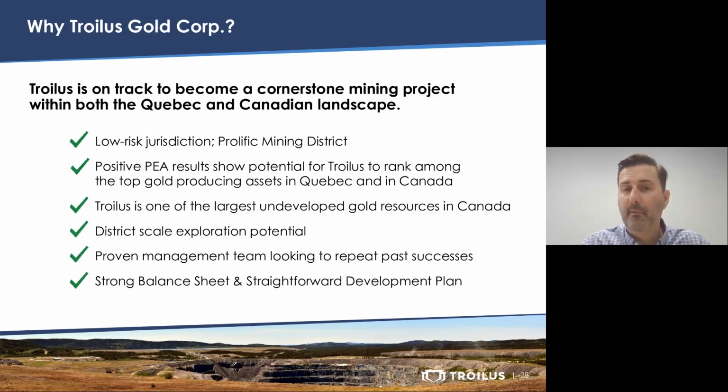Just to sum up, we think, and it's been proven, that Quebec is one of the best jurisdictions to work in the world. Our PEA sets the framework for what we will keep doing, spending yours and our shareholders' money. We're a large resource and getting bigger, and this has impact not only in the production landscape of Canada and North America, but in the reserve cliff that we're seeing all the majors approaching. It's easier to buy ounces.